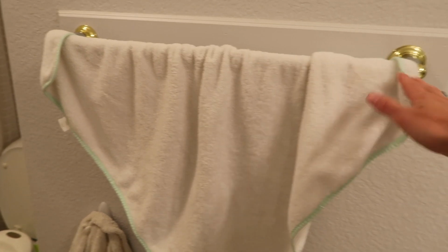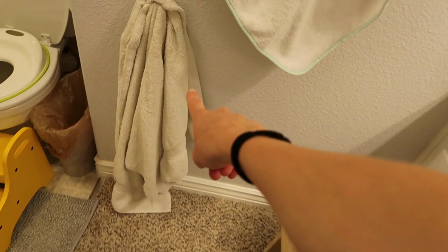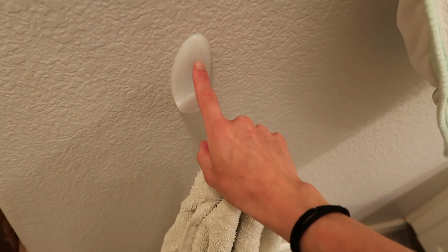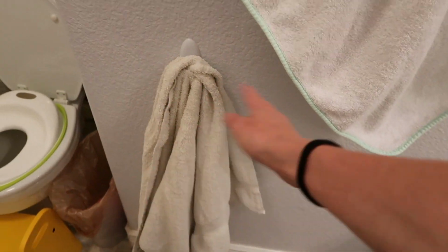This is Mia's towel. Obviously it's up at adult height because Mia is not accessing her towel by herself just yet, so I'm just hanging it up there. And then Kylie's towel is down here. I just used one of these little plastic command hooks that sticks to the wall, and I put it down at her height so that she is able to get her towel on and off the wall when she is ready for it at bath time, which she does.